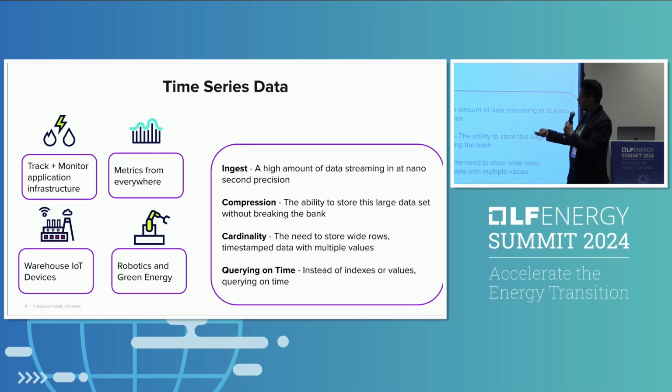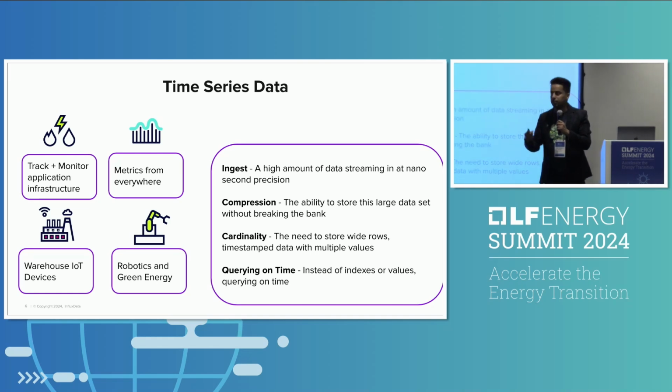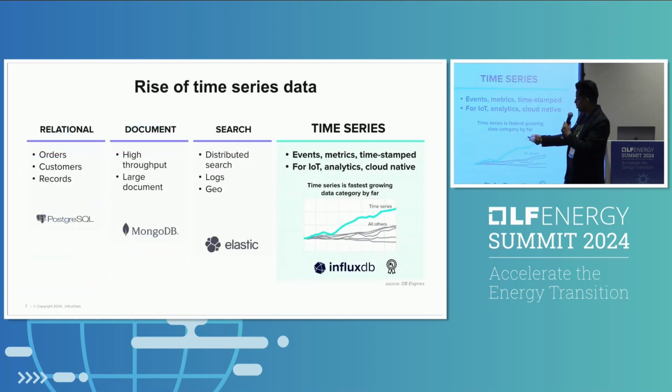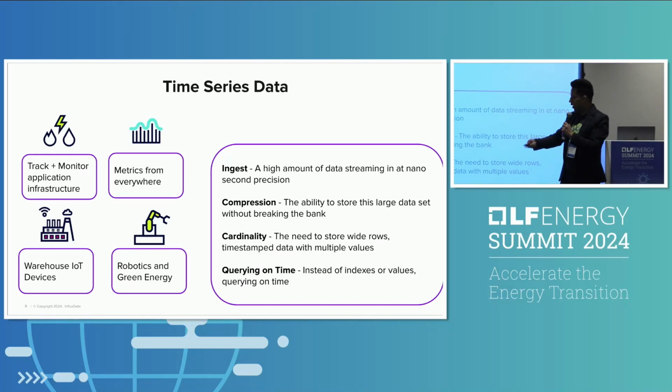Well, if you want to monitor any kind of industrial IoT, like energy management or plant operations, which gives a lot of metrics from all these sensors. Even in this building, there is an HVAC system giving you all kinds of data about the temperature, lighting, all that data. And you want to measure that in real time when these large-scale systems are in place. They're also used in warehouses, industrial robots, green energy. Time series databases are used in all kinds of places. It's specially designed to ingest a high amount of streaming data at nanosecond precision, which is really, really small.